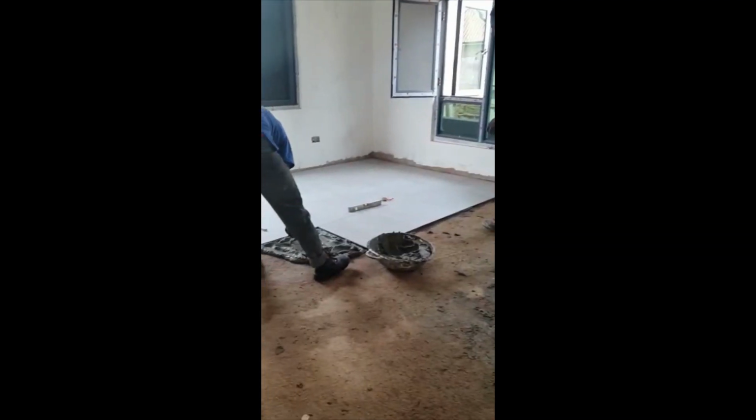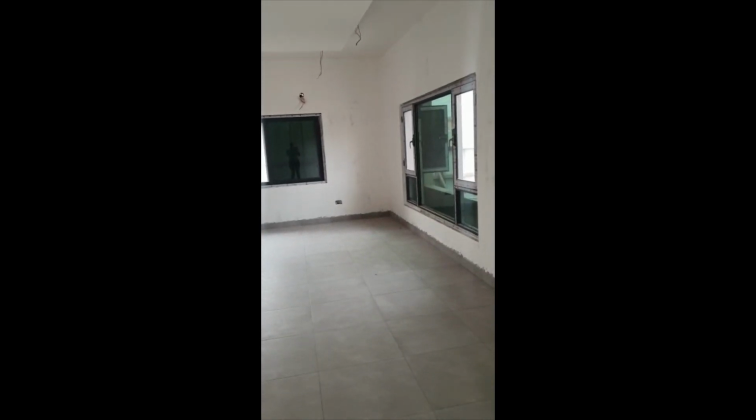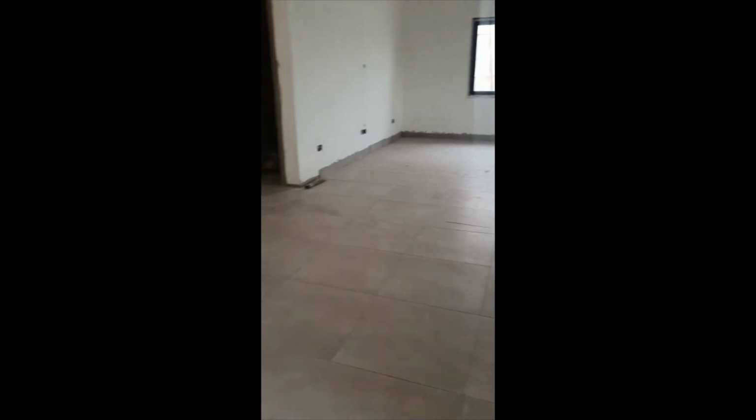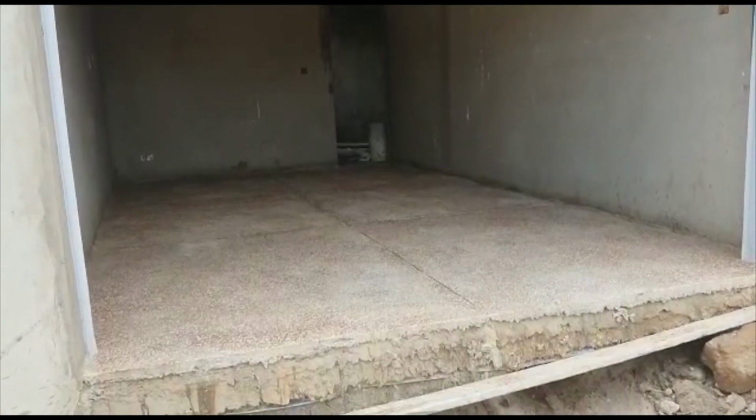Tile work has now started. We started with the living room and worked our way to the bedrooms. For the garage, we decided to use terrazzo for the floor. It provides more traction for cars than tiles.